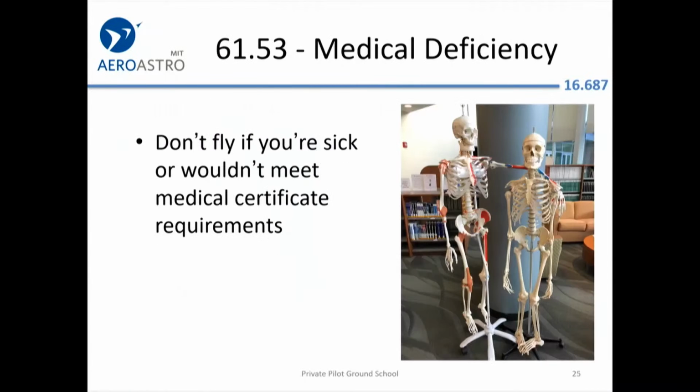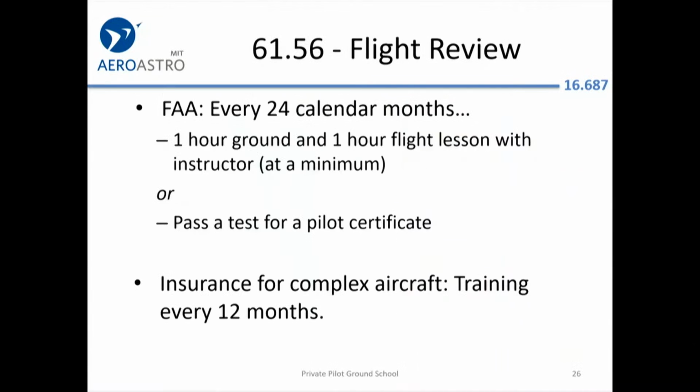That's from, I have a nephew in medical school. You're supposed to ground yourself if you get sick. So you got a medical certificate 5 years ago, but if you're not fit to fly, then you ground yourself. There's a regulation about that.